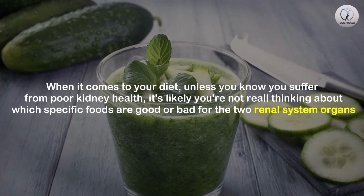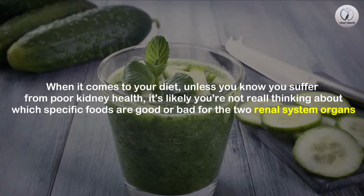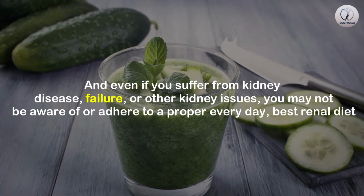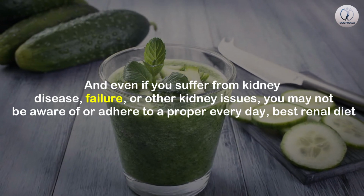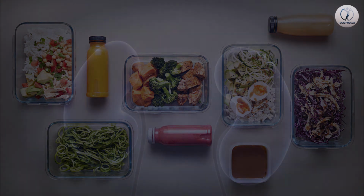When it comes to your diet, unless you know you suffer from poor kidney health, it's likely you're not really thinking about which specific foods are good or bad for the two renal system organs. And even if you suffer from kidney disease, failure, or other kidney issues, you may not be aware of or adhere to a proper everyday, best renal diet. While the strictness of your meal plan depends on the stage of your kidney disease, it's important to understand what you should and shouldn't put in your body to bolster kidney health, or a kidney cleanse if you will.